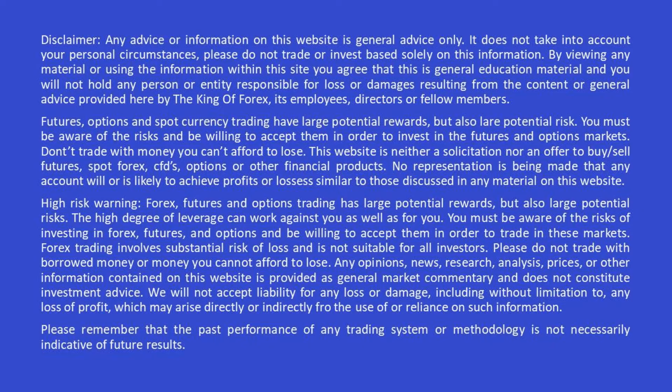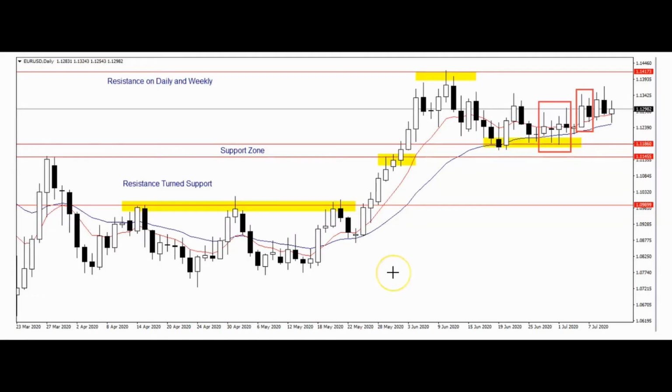That being said, let's get right into the weekly analysis. First up, we have the EURUSD. The bias on this pair is neutral. I'll just walk you through the relevant event areas.